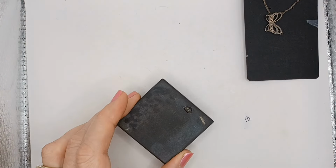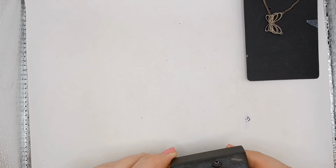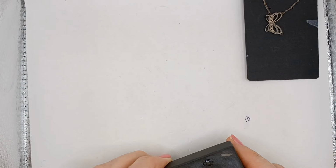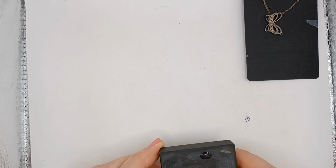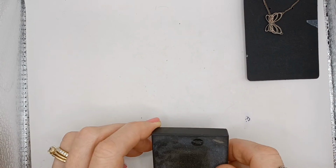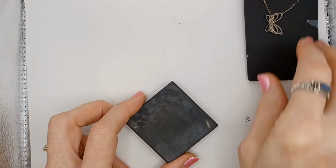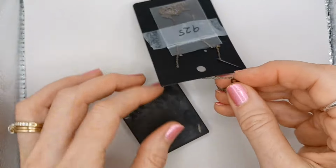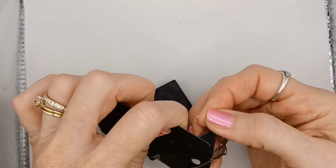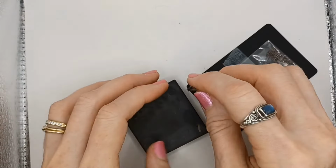Okay. Sometimes it takes just a minute to come up. And it's coming up, but it looks like I didn't make a good enough scratch. So let's try that again. I saw it turning blue, but the scratch wasn't big enough. I don't think it would have showed on camera, so let's try it again.